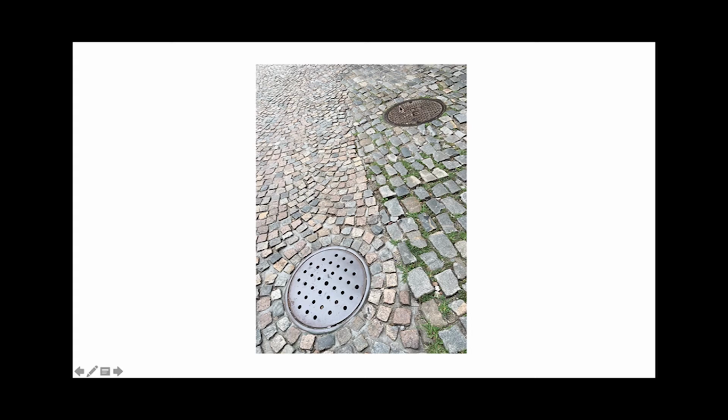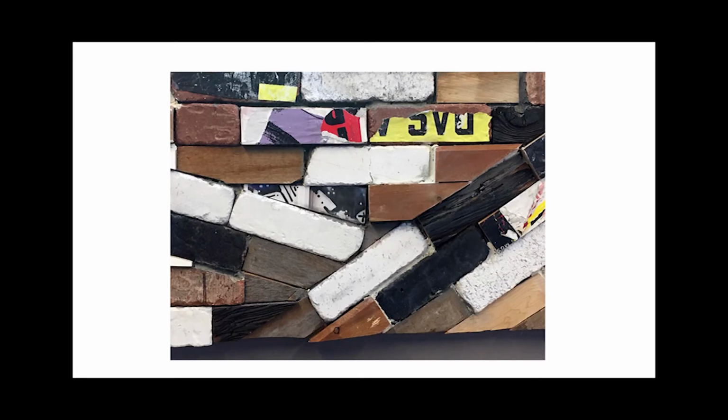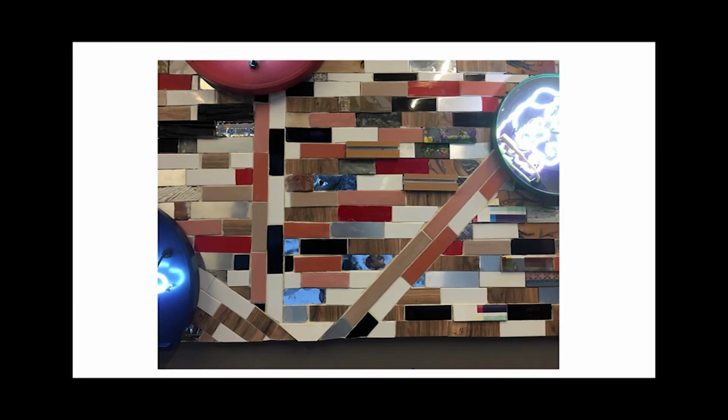I love the way these manhole covers look, and I would love to incorporate manhole covers into a future piece. But maybe they're here because they have a circularity in the midst of all these diagonal movements and transformation. So I ended up cutting a lot of these diagonal parts, just maybe to create a sense of movement, but also to create a kind of new colliding plane.